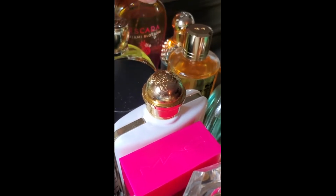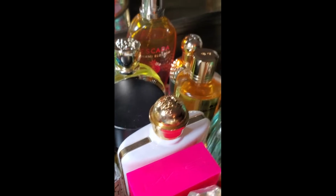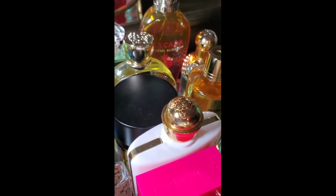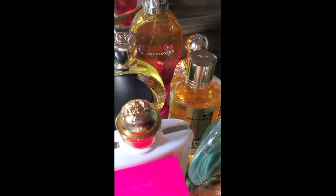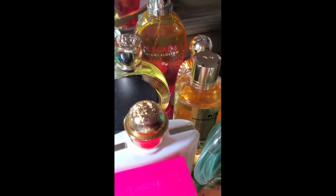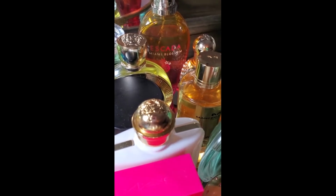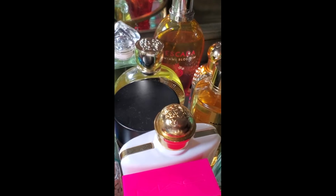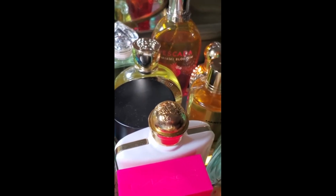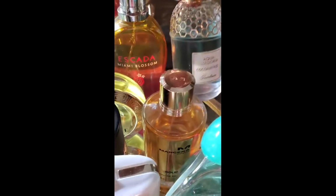Then we have Escada Miami Blossom. You talk about a fruit bowl fragrance. You want to smell like all delicious fruits? Get that one, all delicious fruits combined. And maybe you're not feeling like a perfume and you want more of a luxe kind of smelling body spray that's not immature. Get that. On your hot days, I would wear that. That's just my opinion.